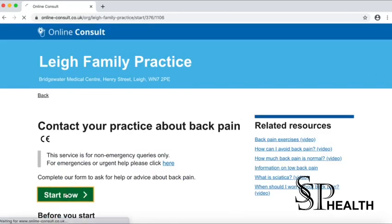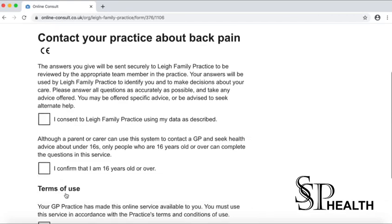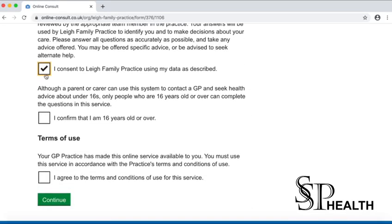You can start the form, and you'll just be asked to give your consent and agree to the terms of use, which we'll click into that now.